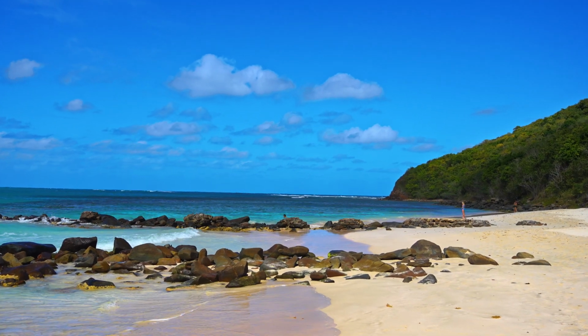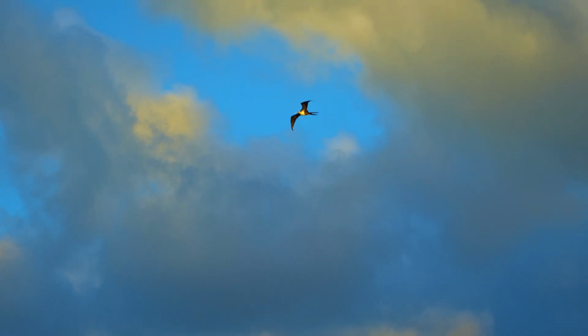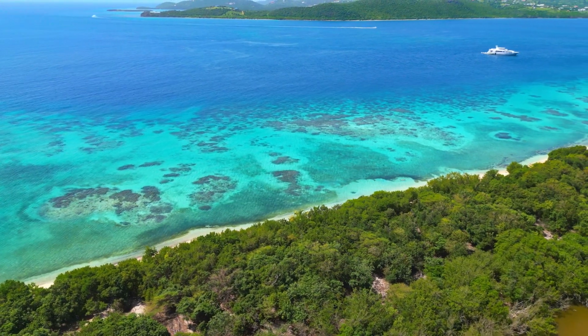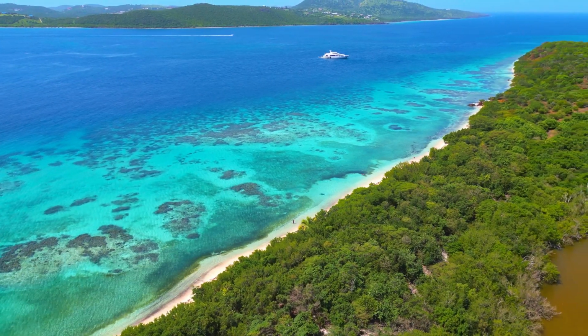Now let's move on to the island of Culebrita. As if we hadn't done enough island hopping already, my next recommendation is to take a 20-minute water taxi to this amazing island. Definitely bring a cooler, some snacks, and cold beverages for this trip. You will be spending at least 4 to 5 hours on this little slice of paradise.